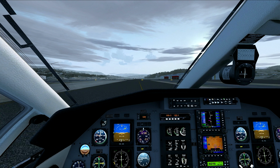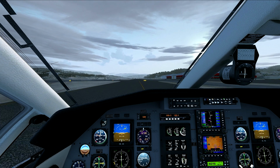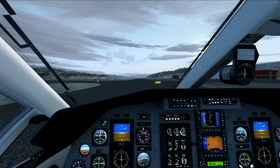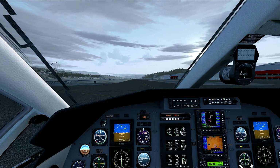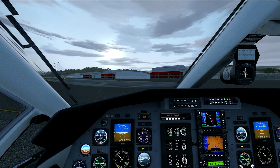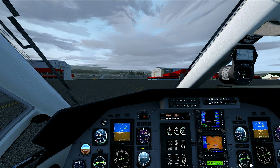These taxiway signs are definitely off. But I think we can skirt Alpha 3 here. Come in. There we go.